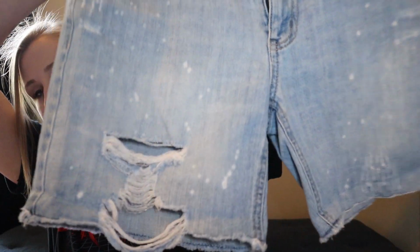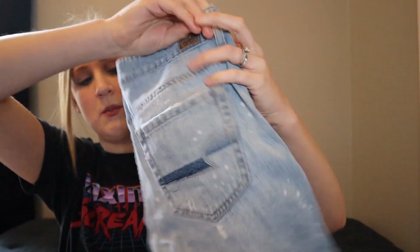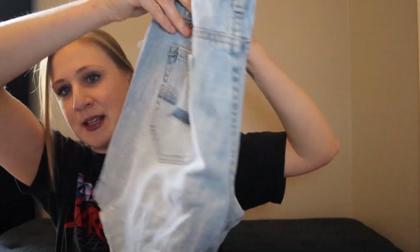All right, American Eagle, just a pair of denim jeans. They have distressing, they have bleach spots on them. That'll work. I like anything like that when it comes to selling American Eagle jeans. They'll probably go for about $16.